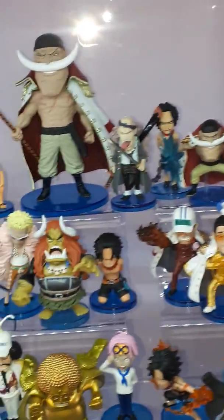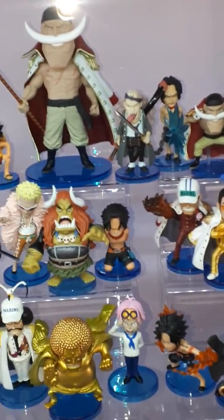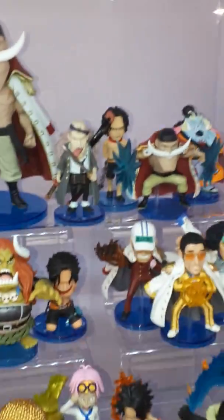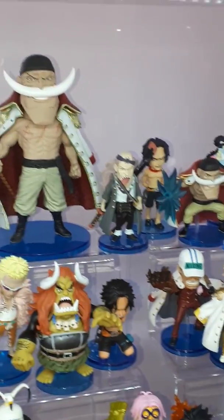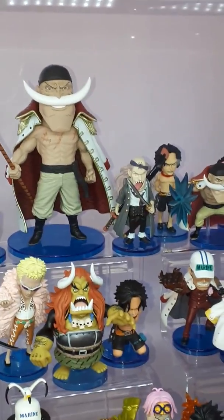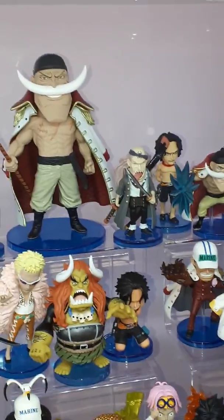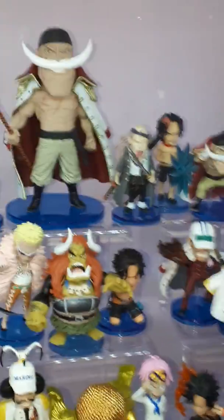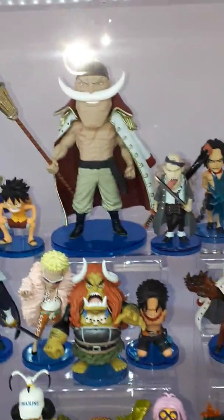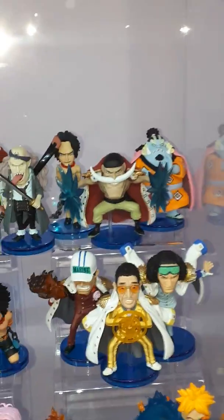Squardo, of course, we all know him from being tricked by Sengoku and Akainu, thinking that obviously Whitebeard was there to sell out his family in order to rescue Ace. So he stabs Whitebeard in the chest, and then obviously discovers that he's been duped by the Marines. So pretty awesome there again to have him standing alongside Whitebeard as if they were there on the Moby Dick itself. Love that. And then on this side, I've got a bit of a mixed bag here.